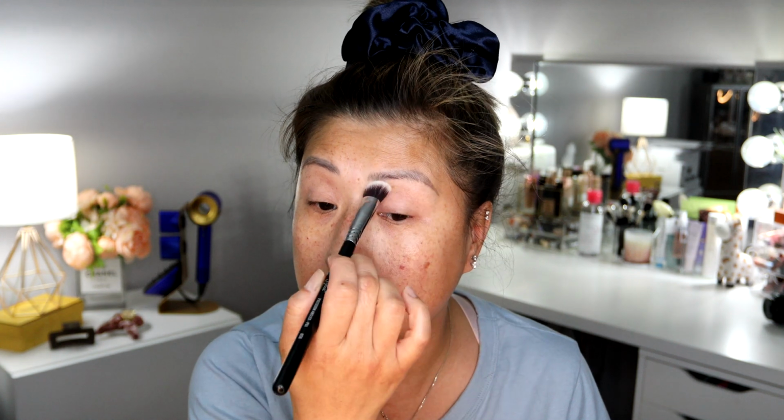Oh, I've also been using this lip balm. You can see it's literally flat because I've actually used it all, because winter was cold. The last skin prep will be priming the eyes, and then we're going to move on to eyebrows.